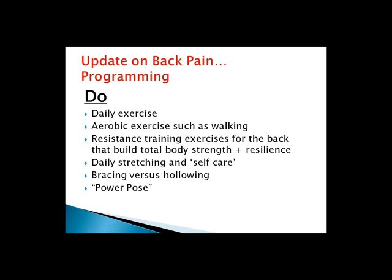Aerobic exercise such as walking, treadmill walking, or even better than walking on a flat surface, walking on a slight incline to help to balance and build the muscles around the hips. So we're not just using muscles in the front body, but the hamstrings, the glutes, and the back. So aerobic exercise on a slight incline using a treadmill, elliptical, or a stepper. But walking is a great activity because we can all do it. It's portable and inexpensive. Resistance training exercises for the back that build total body wellness and resilience.